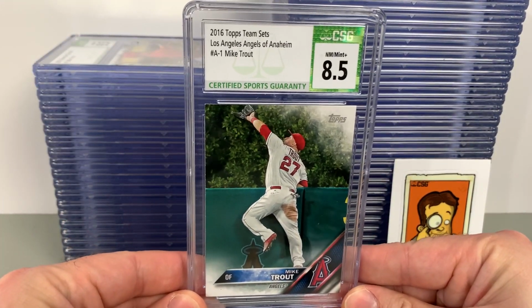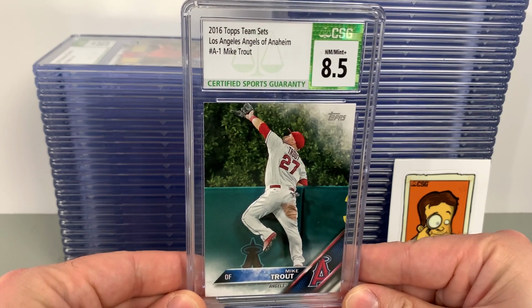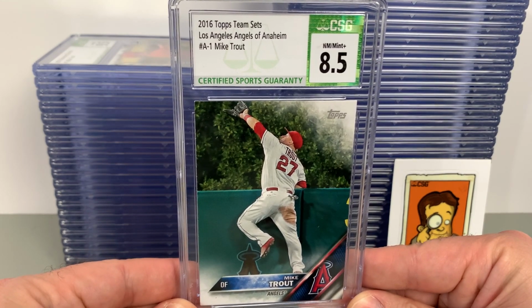So here's the first card. It's a 2016 Topps Team Sets from the Los Angeles Angels of Anaheim of Mike Trout, and it received an 8.5 near mint plus.